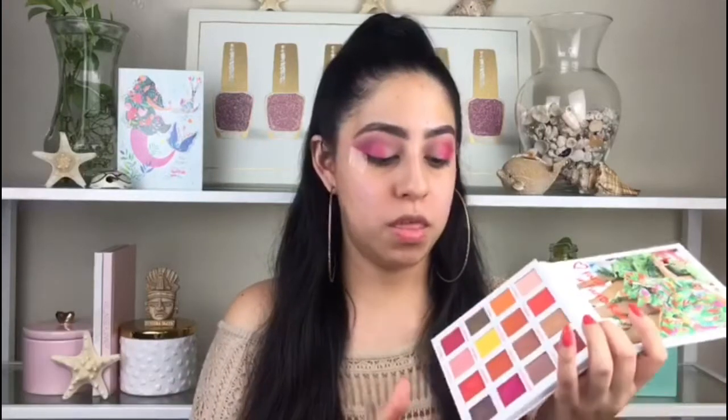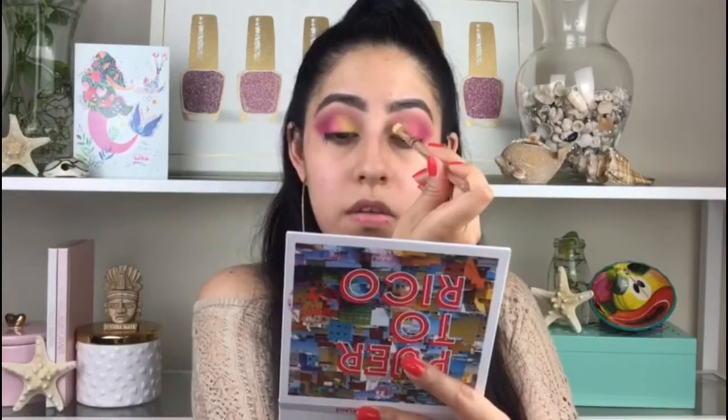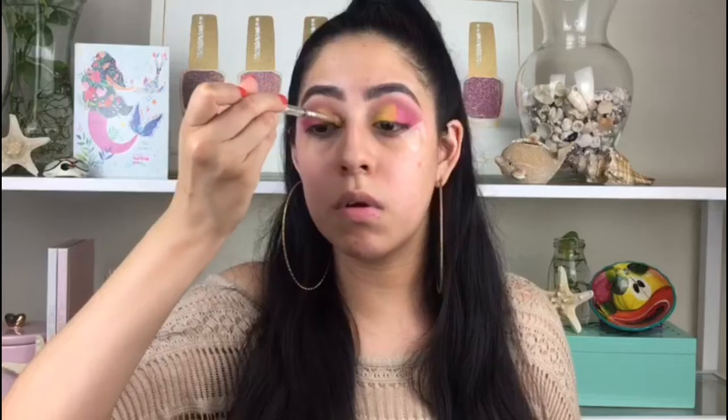After that, now we're gonna switch. I'm gonna go with this beautiful yellow, which is called Condado. So we have this pop of color. Ooh, I like it. So now let's do the same thing on this side. Just adding more of Condado.